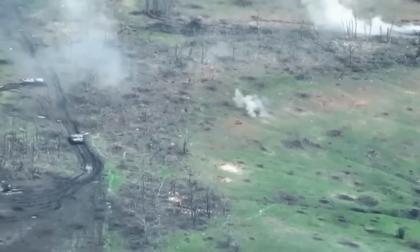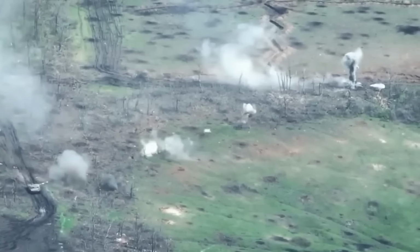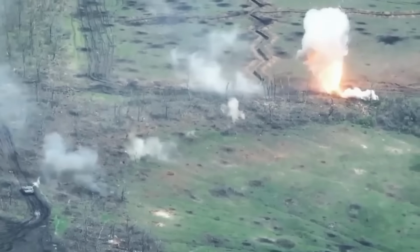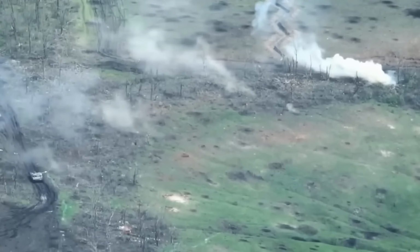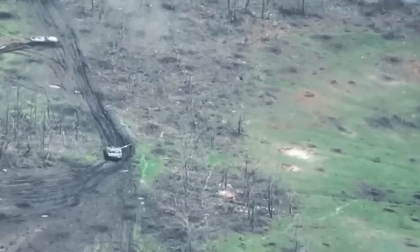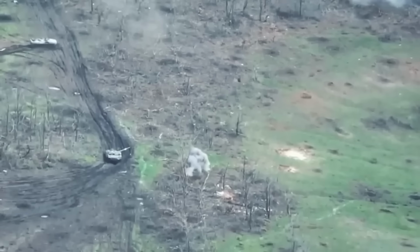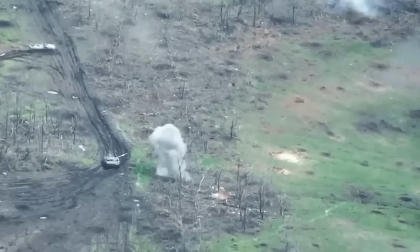They don't succeed, and meanwhile, the Ukrainian tank lands a precise shot that finally destroys the T-72. The mission is completed, and the T-64 begins to retreat. Finally, the Russians fire an anti-tank missile in an attempt to destroy the tank, but it hits the ground and ricochets away from the vehicle.